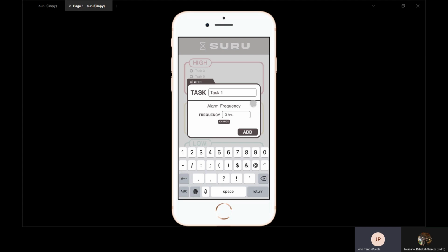Now, after you press a specific task, you will be given another pop-up screen wherein you'll be given the alarm frequency. Take note that the alarm frequency was set to default in high, medium, and low. In high we have 1 hour, in medium 3 hours, and in low 5 hours. The purpose of this alarm is to notify you within those frequencies. In this case, it was default at 3 hours since it was medium. Now you can change the alarm, assuming that you have changed it to 4 hours. Then after you change it, you can add it.